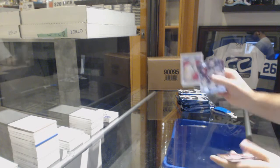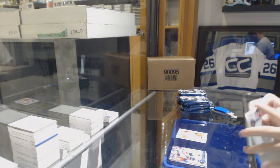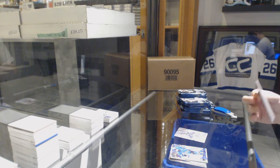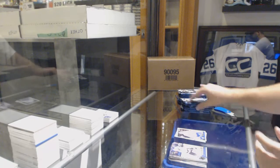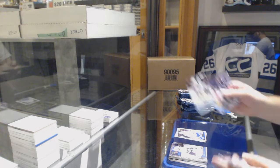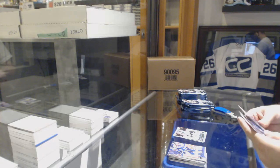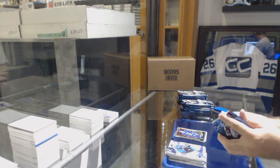All right, start off with a Tom Kunackle retro rookie. Canvas of Sam Reinhart. Freddie Anderson OPG update. Just remind me at the end of this what the trade was, by the way, guys. Jamal Smith, Young Guns. Jamal Smith. We've got a Troy Stetcher Marquee Rookie Rainbow.